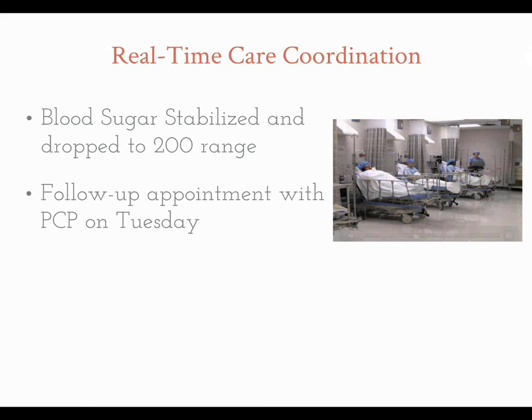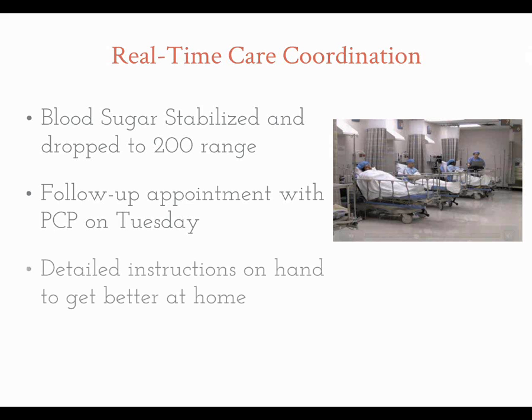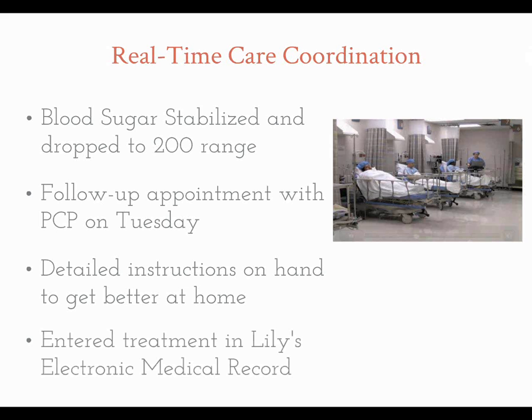And she could also reach me anytime that weekend through our Kelsey-Seybold contact center as I was on call anyway, and having in her hands detailed instructions for her family so that they could also help her continue to get better at home. After her discharge from the emergency room, I entered my treatment and test results into our electronic medical record, EPIC, at Kelsey-Seybold Clinic, so that by the time of a follow-up appointment in 3 days, Dr. Ohia would have the information to continue Lily's care.